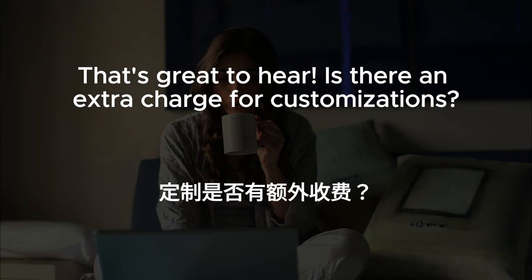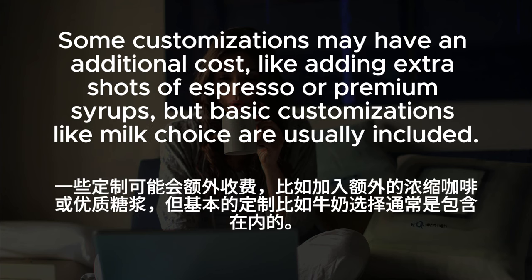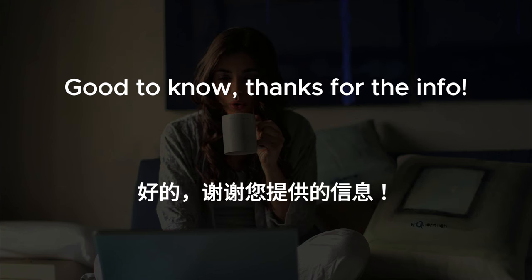That's great to hear. Is there an extra charge for customizations? Some customizations may have an additional cost, like adding extra shots of espresso or premium syrups, but basic customizations like milk choice are usually included. Good to know. Thanks for the info.